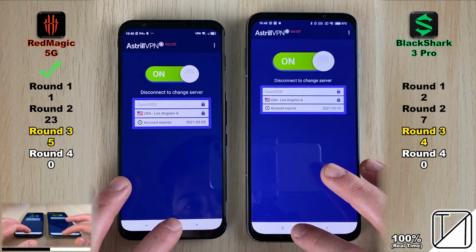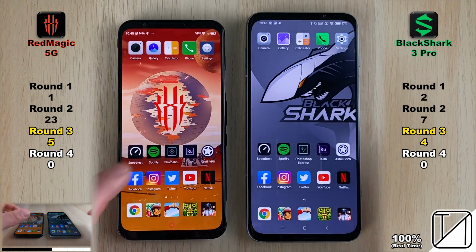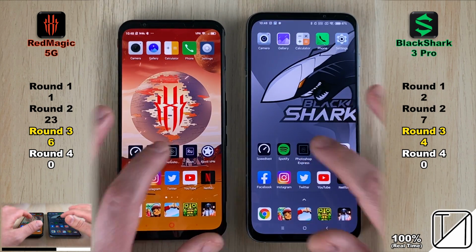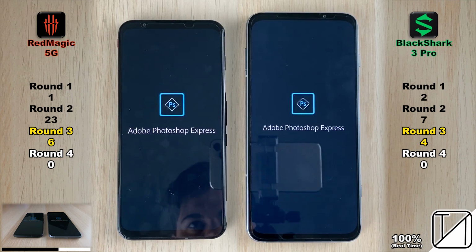The Red Magic 5G just stepped it up and grabbed its 5th point in round 3 and its 6th point after opening up Adobe Rush. Going into Photoshop Express, it seems to like killing these apps a lot of the time.